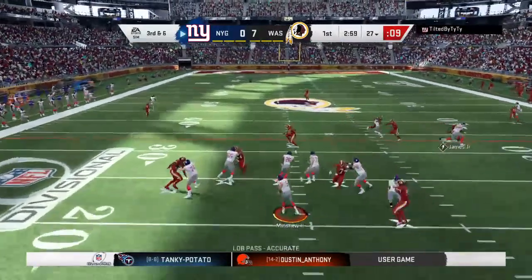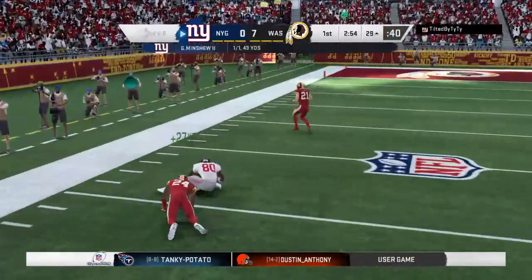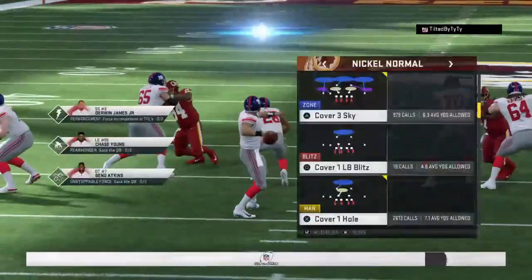Minshew throwing on 3rd down. He's going deep for Brown. And that's caught inside the 35. And all the way down to the 29.